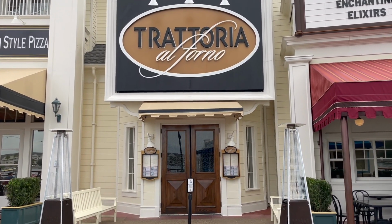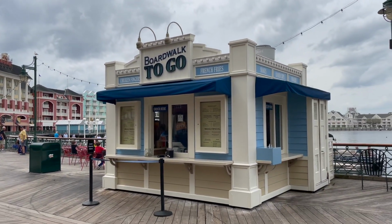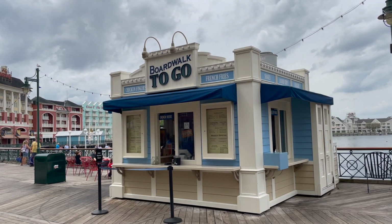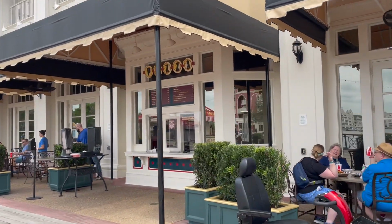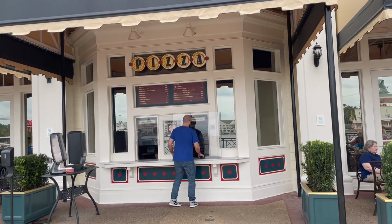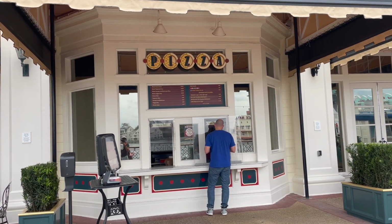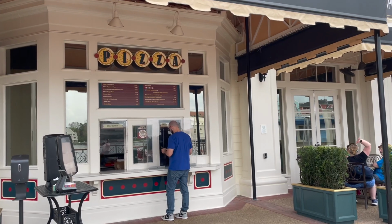Now, right across from both of these restaurants, you have Boardwalk to go. Now, this is going to be a lot of carnival food, so you're gonna get like chicken wings, corn dogs, nothing too special, but it is quick service and you can grab it and keep moving, so that's a nice luxury to have here on Boardwalk. Here on the boardwalk, you also have the pizza window. Now, it is not known for having the most amazing pizza, but they do offer slices, and it is edible. I've heard nothing but not the best reviews from this place. I've never tried it, and I refuse to pay $10 for a slice of pizza, but you have that option here. You can get some pizza on the boardwalk.